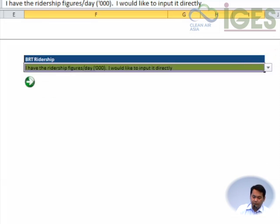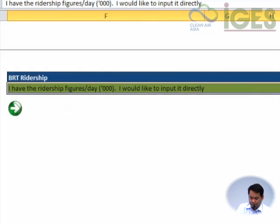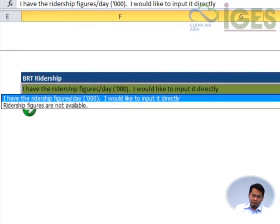And as you can see here, you would be asked this question. Let me just zoom in a bit. Okay. Again, we were working on the premise that not a lot of people would have good data in terms of the BRT ridership, especially if you haven't done your pre-feasibility study for the project and you're just looking at potential emissions reduction based on certain parameters, but you don't have a solid idea of the project yet, you don't have the project proposal, you don't have the pre-feasibility study.